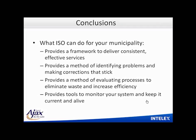Quality and ISO provides a method of evaluating processes to eliminate waste and increase efficiency, and all of our documentation that's maintained in the Intellect system is prompted for a minimum annual review. However, of course, documentation can change more often than that if need be, but at a very minimum, documents are looked at critically to see whether or not they're running efficiently, effectively, and that customer satisfaction is being maintained and achieved. And lastly, providing a tool to monitor your system and to keep it current and alive.